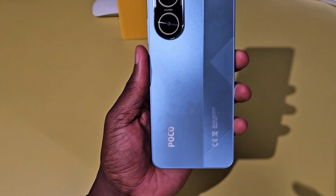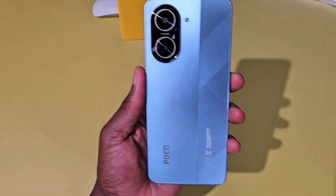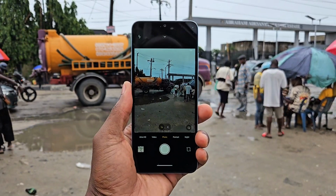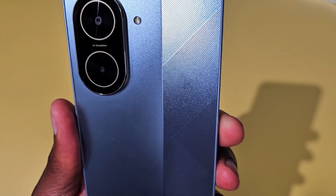Behind, we have a flush back made of plastic with the Poco brand name at the bottom and dual camera modules at the top. It's sturdy, and at 193 grams feels like you're holding something of value. The weight distribution helps to make it not feel burdening carrying the phone, and it's just 8.26mm thin. But I'll leave that to you to decide if that is too thick or thin enough. One thing I really like about the design language is the patterned stripes at the back. It gives the phone some kind of fresh identity compared to competition at this price.